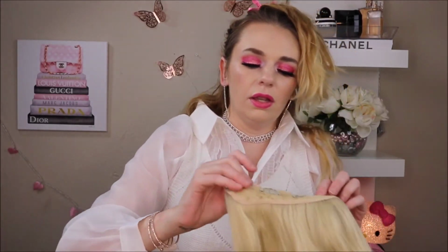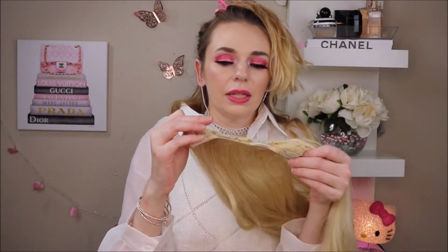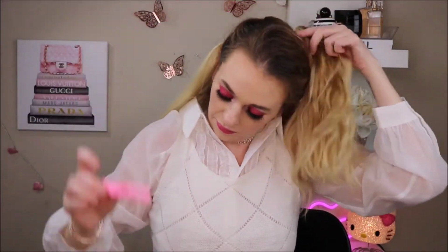And another way I like to use these is, we're gonna separate it the same way we did before. Let me take it out real quick. Okay, we're gonna separate it the way we did before, like right behind the ears. And then what I do is I flip it upside down, like this. Okay, so now we're gonna put it with the prongs facing upwards, and then we're gonna clip it in. And then you can put your hair in a high pony, and you have a super voluminous ponytail. And then you have a nice curly ponytail. And then you could also make it into a bun if you wanted.